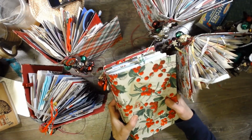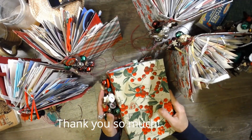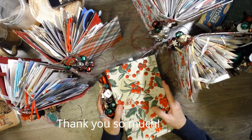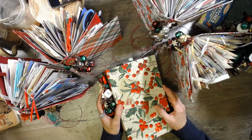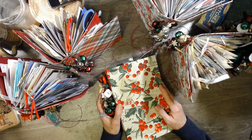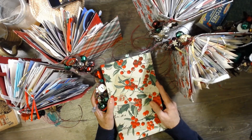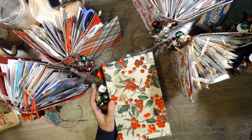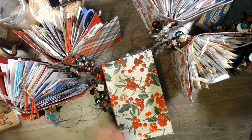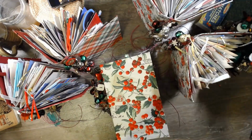I have to tell you, it's so great. I have a lady, I love her to pieces. She ordered from me sight unseen 2 months ago. She said, are you making Christmas journals? I said, yes, I am. I don't know when. And she said, I want one sight unseen. I'll pay whatever. I love her to pieces. You know who you are. If you're watching, thank you very much. This one is not yours. Yours is right here. Getting ready to go. I'm getting ready to pack that up for you, but that's your journal.